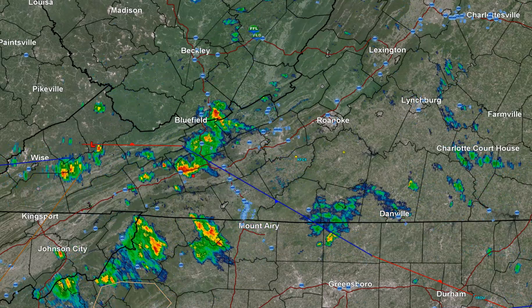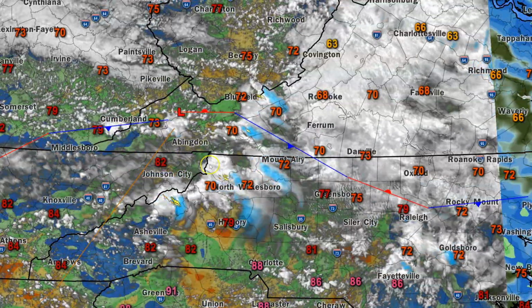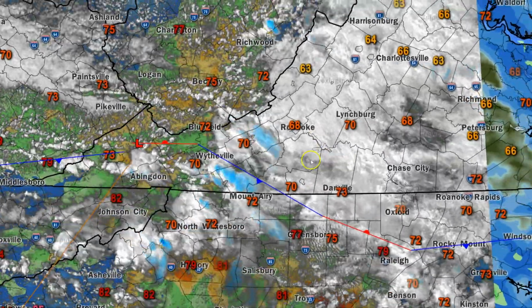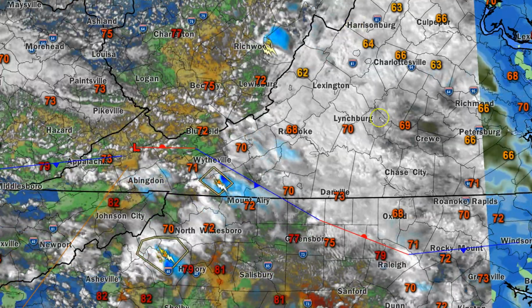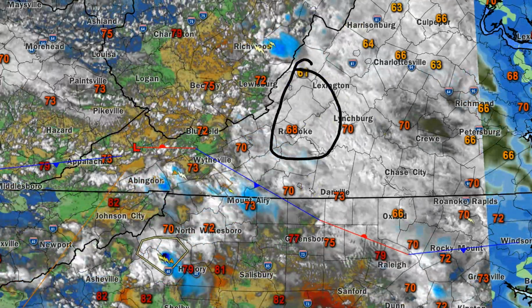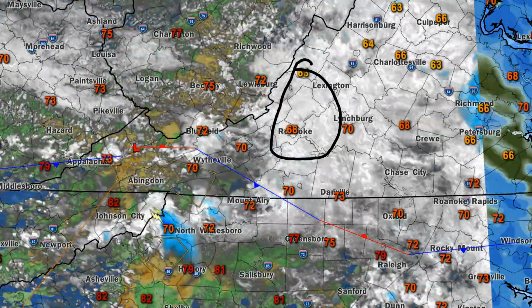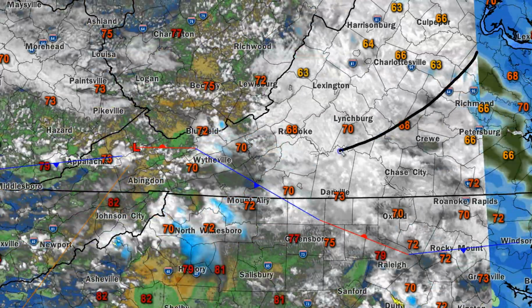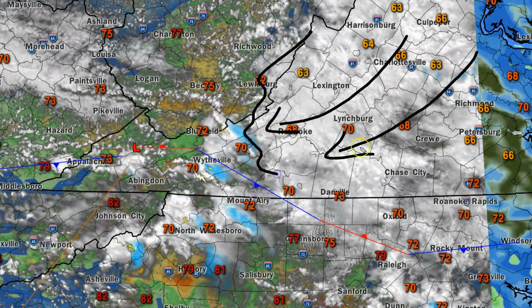Now let me show you what's going on here on the higher res satellite picture, and you can see what's going on temperature wise. You can also get an idea of the storms that are developing. Notice how if you go up around Lexington, it is only 65, 66 degrees, even Roanoke's at 68, not even getting to 70. This is a low cloud wedge that has come in from the east, and so our winds are coming in like this to the north of the front, and they're banking up against the Blue Ridge Mountains.